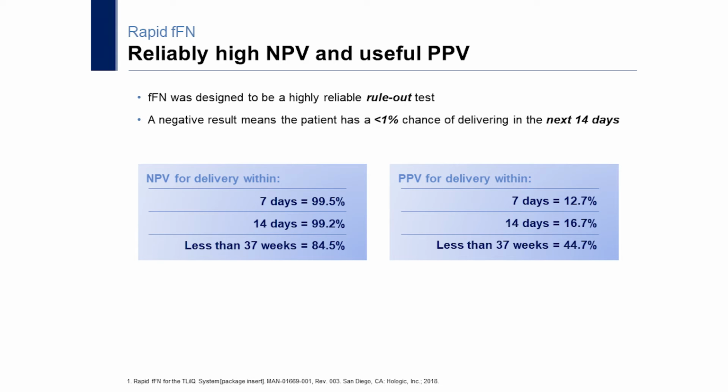Okay, from a positive predictive value, you can see the likelihood of delivery within 7 days is like 12%, 14 days is 16%, less than 37 weeks is 44%. So really not something that we're betting the house on when it comes back positive, which actually works out really well, because what you're really worried about is sending someone home and having them deliver.